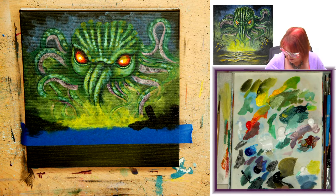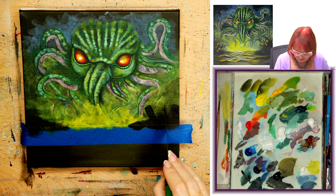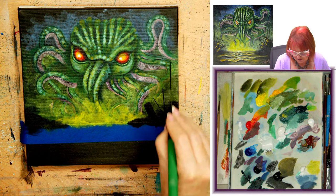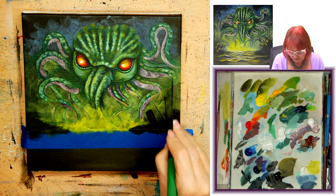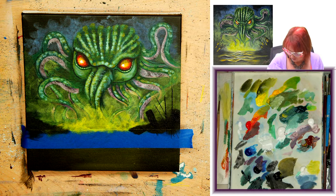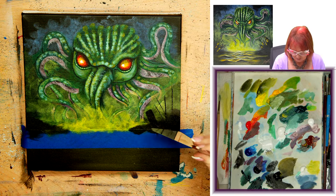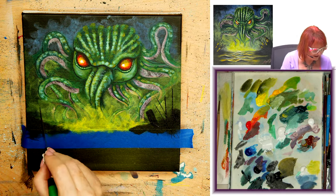I'm going to come here and load up my knife. I'm going to load on the left-hand side. And I'm going to make some vertical lines. Do that again. Load on the left-hand side. It's like, just imagine that this is just remnants of a city.